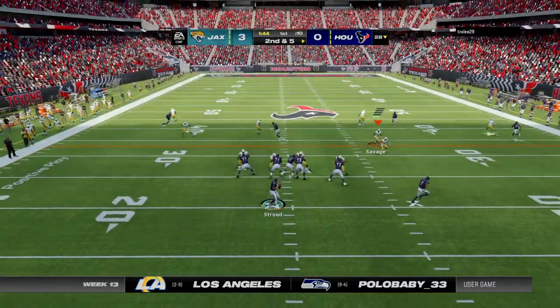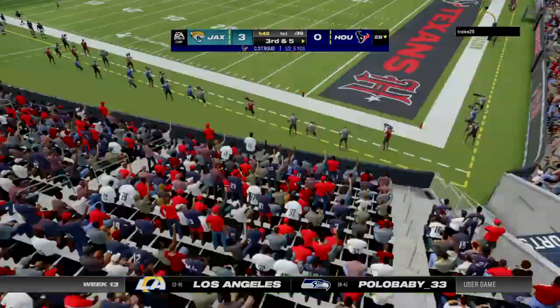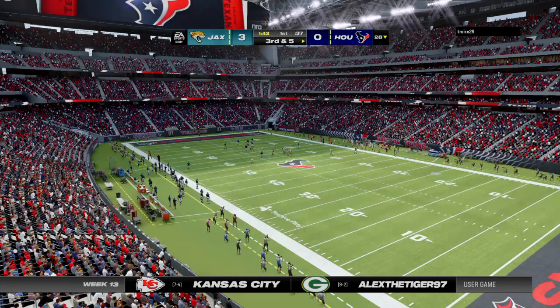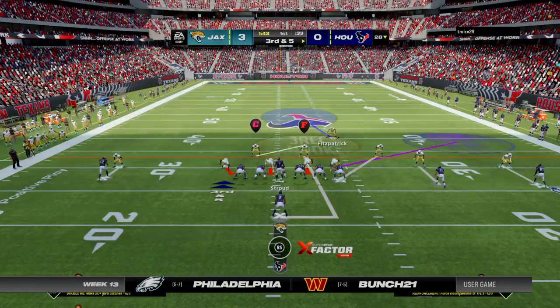On 2nd down, it's Stroud. And this one is going to be off the mark, too far out in front. Kyle Pitts, the intended receiver, and it's 3rd and 5. They'll need 5 on this play to move the sticks.